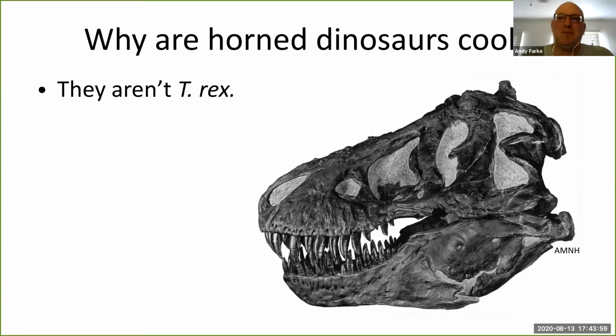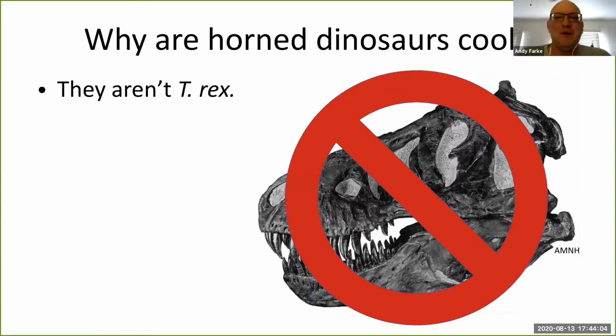So for me, one of the big appeals of horned dinosaurs is that they aren't T-Rex. It's something just a little bit different, a little bit out of the ordinary. I guess I'm sort of a hipster that way. I liked ceratopsians before they went mainstream.